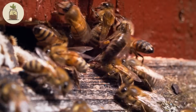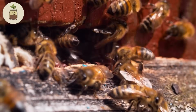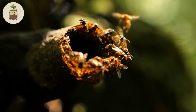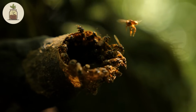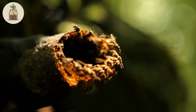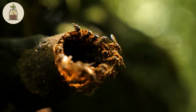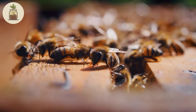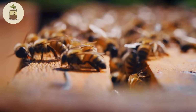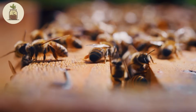They move in and get to work like little construction crews that know exactly what they're doing, no permits required. Did you know bees can build a new hive in just a few days when conditions are right? I know contractors who could learn a thing or two from them. The key to this natural hive building method is trust, both in the bees and in old-school craftsmanship. The Amish let the bees handle the architecture, only providing the framework, and these little builders don't mess around.